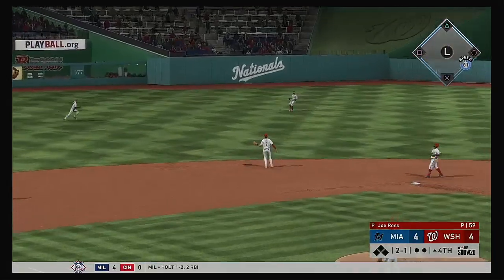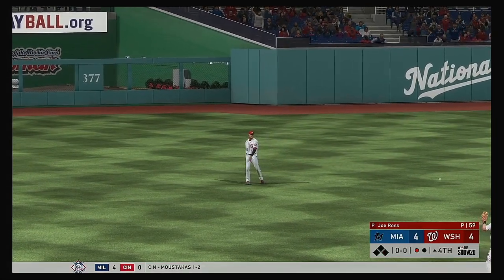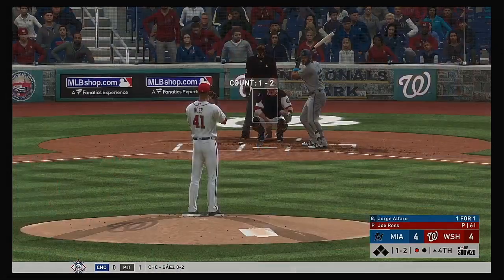This is skied into short left center. Left fielder giving chase. He gets there and makes the play for the first out. At the plate, Jorge Alfaro. He singled and scored in his first appearance in this one.